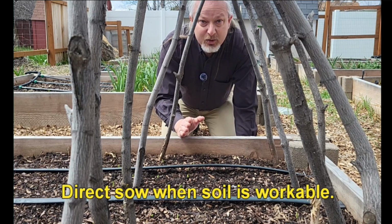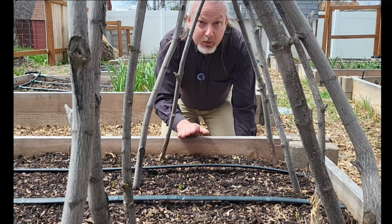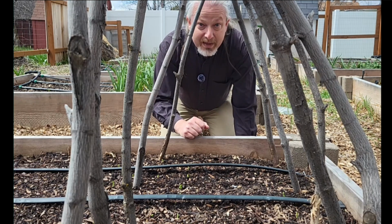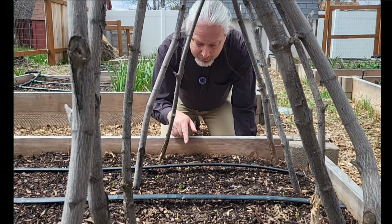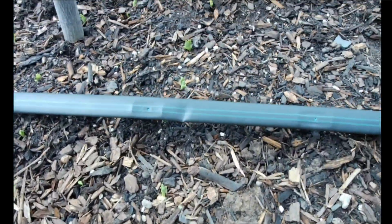As soon as your soil is not frozen anymore and it's not soggy, just keep your soil moist until they germinate, usually 5 to 10 days. They're just peeking up out of the soil now. I don't know if you can see the little green bits. This is my pea trellis. It doesn't have to be fancy.